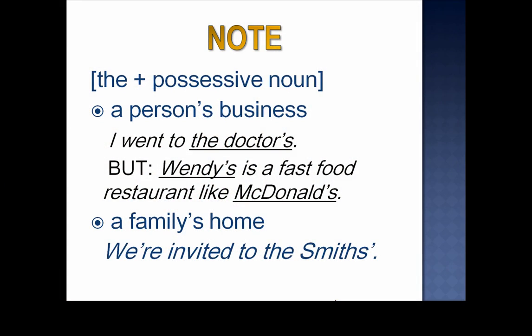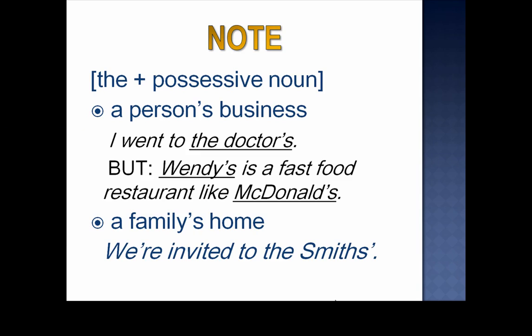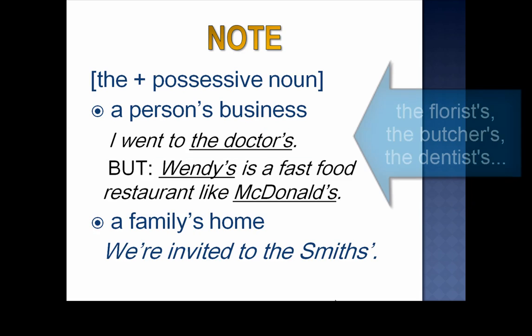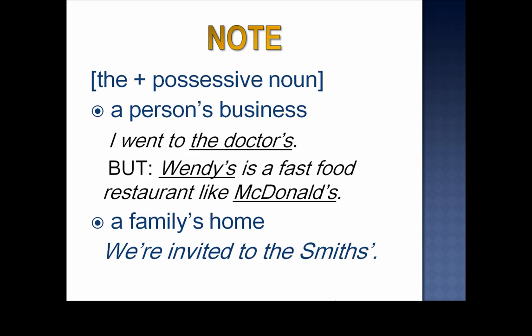Note: we actually use this structure, the plus a possessive noun, in two cases, with a person's business and with a family's home. Look at the first set of examples. I went to the doctor's. We're using the plus a possessive noun because we have the type of work, the type of profession, the doctor's. We could also say I went to the florist's, the butcher's, the dentist's. It's the person's place of work, a shop or an office.